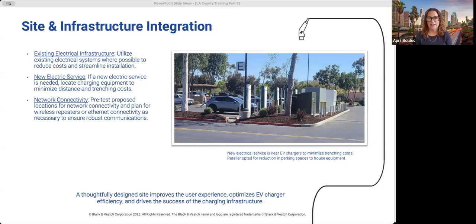And there's also that aesthetic consideration to take into account as well, because we want to ensure that the charging stations blend in well with the site's existing environment, to maintain the visual appeal, as well as with the rest of the site. And this can be done with expertly designed landscaping changes and additions, or perhaps by wrapping the chargers with a particular design or a color scheme that blends in with the design of the site.